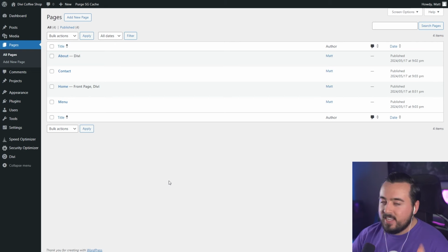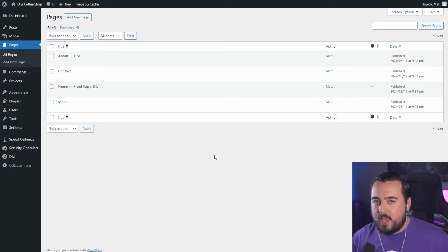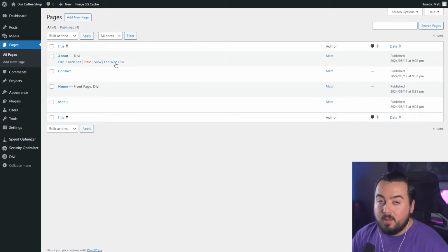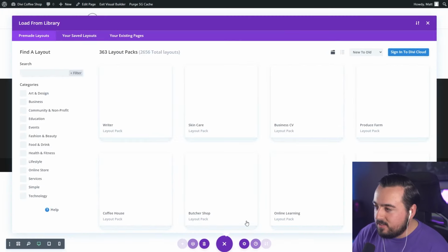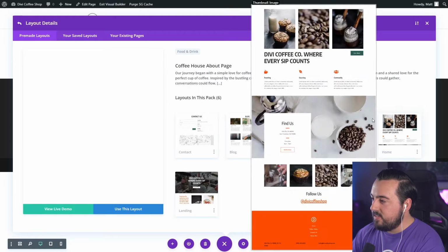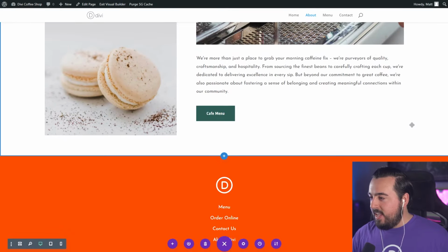We're gonna go ahead and continue designing each of our pages. Now, rather than just sit here and show you what that process is like over and over and over, I'm going to show you one more time on a different page. So right here we have about. I'm going to select edit with Divi. This is going to open up the Divi builder right away. And because we're using the pre-made layout, I'm going to select browse layouts, type in coffee, and here it is, the coffee about page. And I'll select use this layout. And there we go. It has now been added.